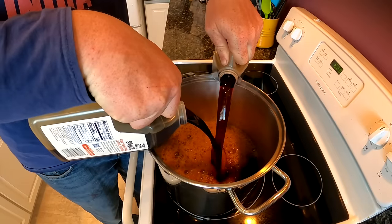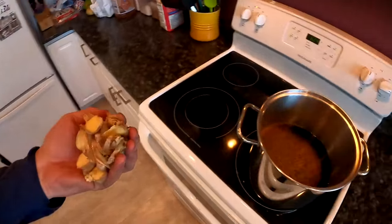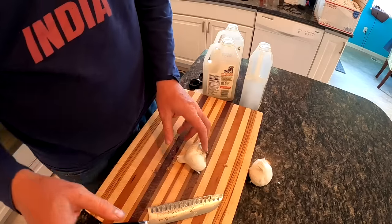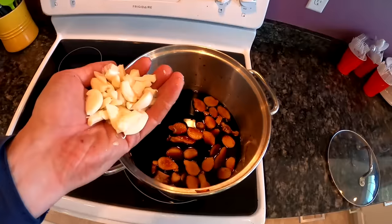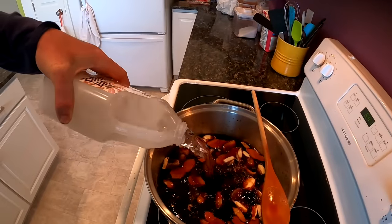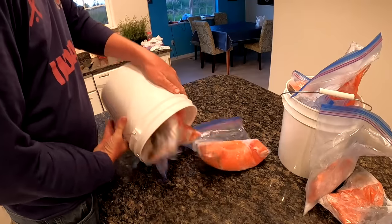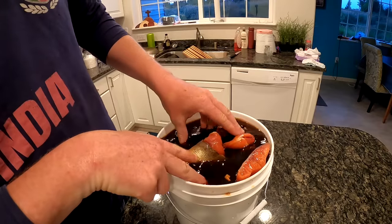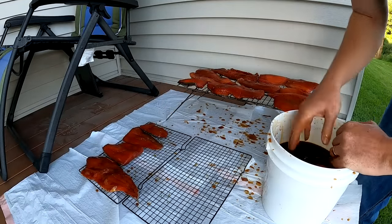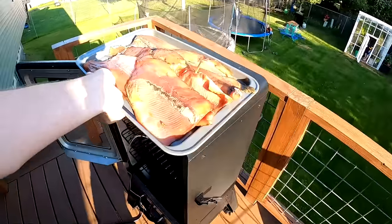We're gonna use soy sauce. I'm gonna use about a gallon of soy sauce, and I'm gonna heat it up on the stove. I'm gonna add ginger. I'm gonna add an entire clove of garlic, and I'm gonna add enough sugar where it starts to taste sweet like teriyaki sauce. Then I'm going to add about a quarter of a gallon of water, and then I'm gonna soak all the salmon overnight in the brine. The next day, I'm gonna take it out and let it drip dry until it gets tacky to the touch. Usually takes several hours. Then we smoke it.